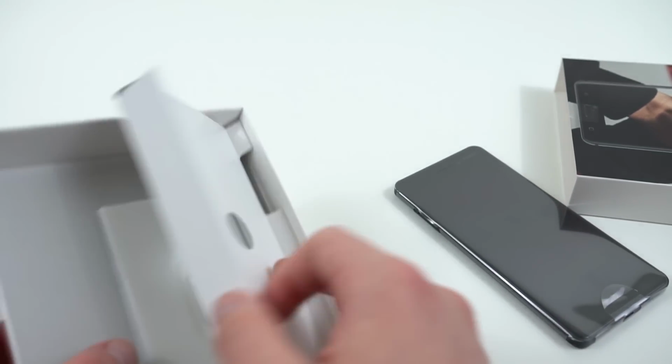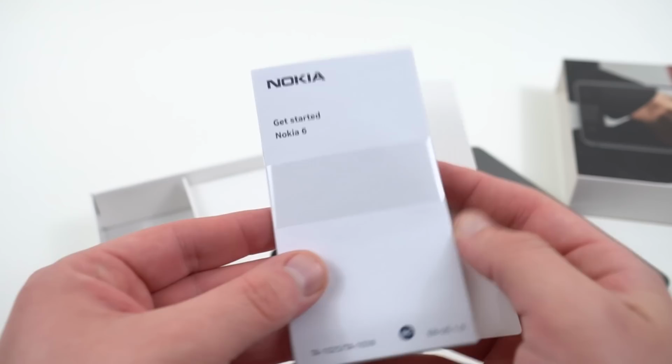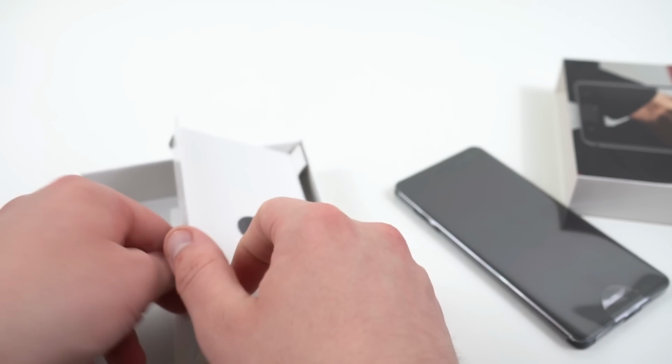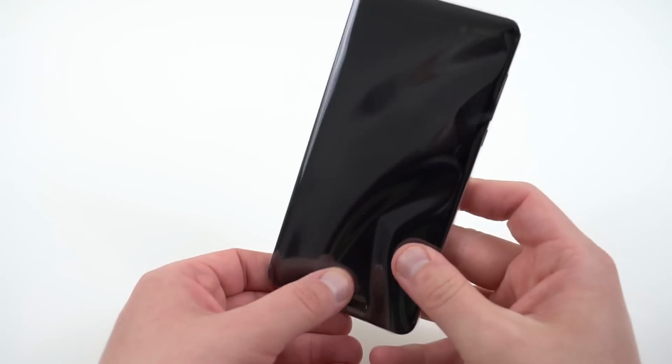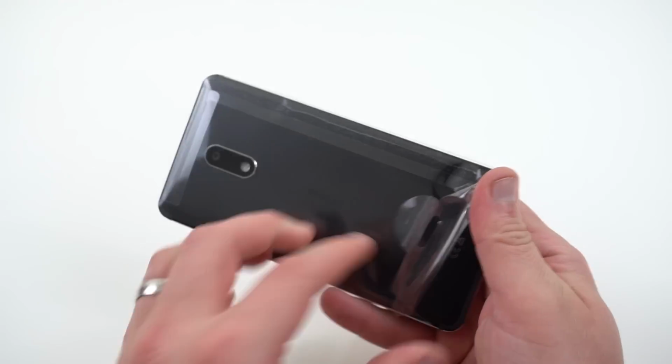Let's see what else we got. There should be some paperwork in here. Oh, and they include a SIM tool. I got a million of them. And then your getting started guides for the Nokia 6. So nothing too unexpected, except for maybe the headphones. I wasn't really expecting to get headphones in such a cheap phone. Unboxing. Plastic right here. Let's go ahead and take it off and see the build quality and the feel here.